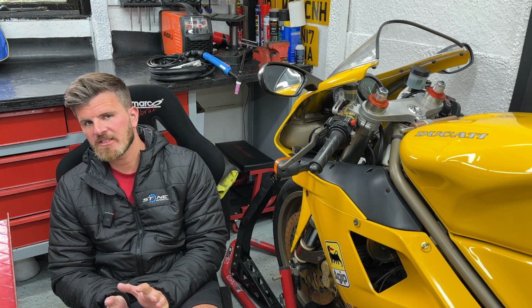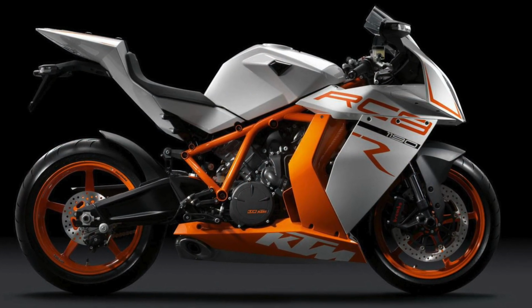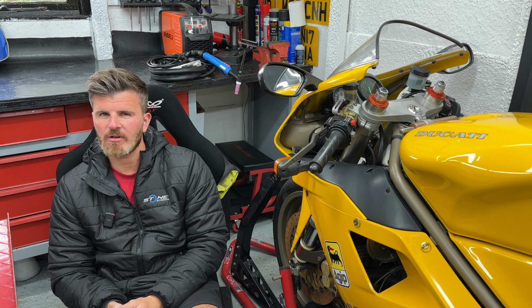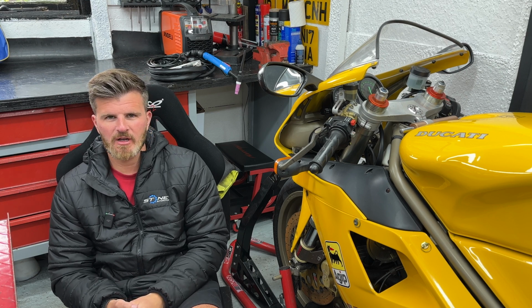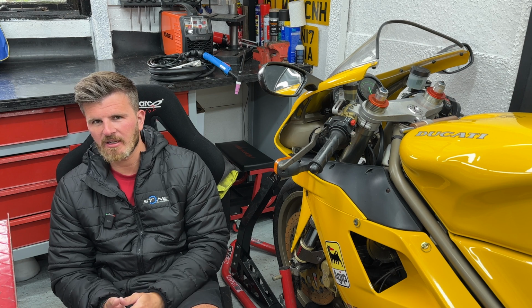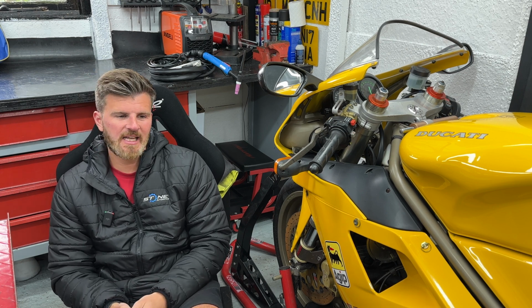But my favourite colour scheme is actually the orange and white on the Twin Spark model. That's the one I'd get. That looks properly cool. Really like that one. But I changed a few bits over to the 2009 model, forks, wheels, because it came with the Marchesini wheels on there. But yeah, hope that was a bit of an insight into my RC8 adventure.